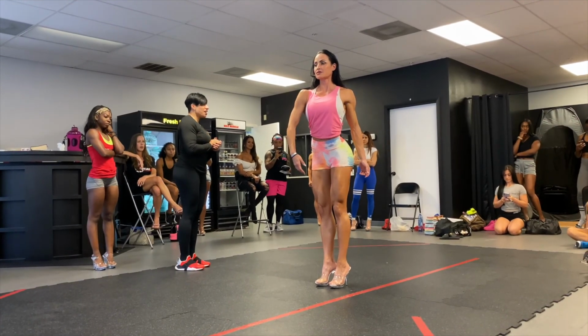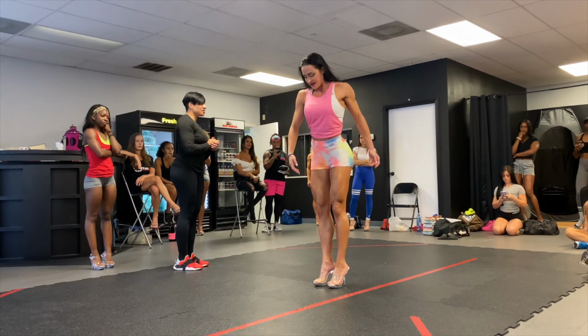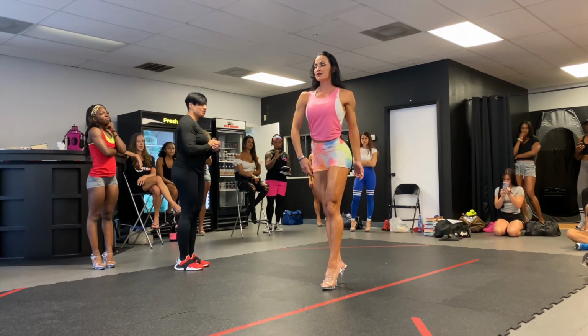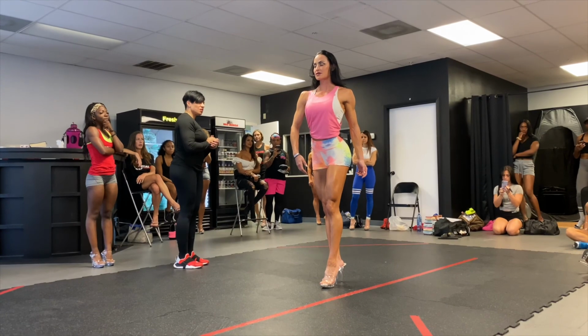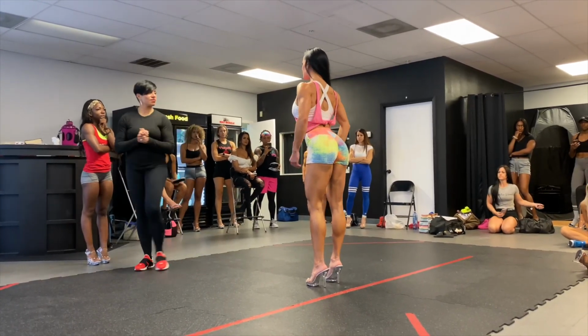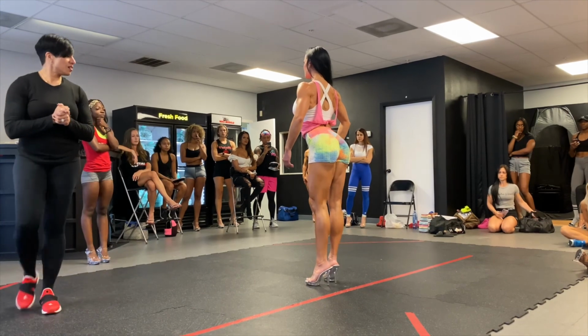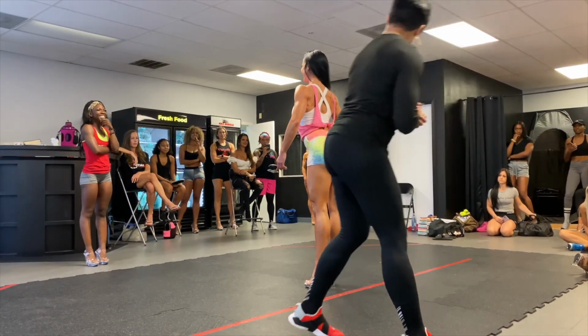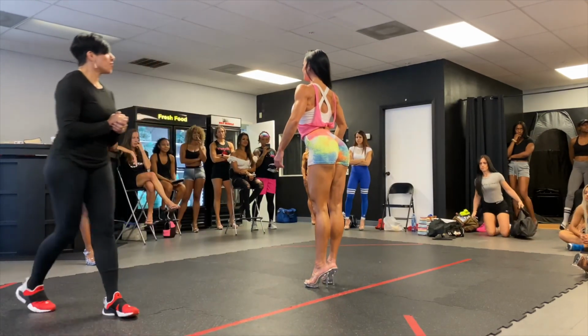Her feet are together, right? Nice and tall. I've seen them now where they kind of separate them a little bit. Quarter turn. Quarter turn.